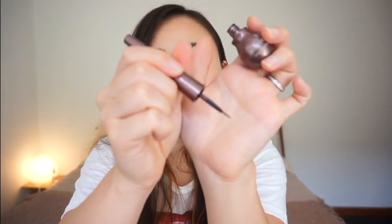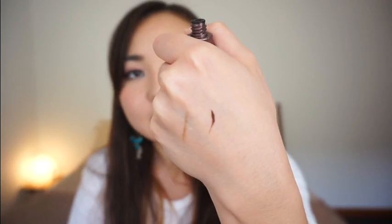I got Defined by Design waterproof liquid eyeliner in Iron Brown. It's got a really nice vintage vibe. It's really, really cute, and I'm gonna show you what the product looks like. The actual product packaging is okay. It's not super amazing or anything. It's just a normal liquid eyeliner with a normal brush tip, and that's the color. I don't know if you can see it well, but it's a nice brown.